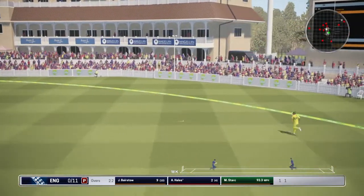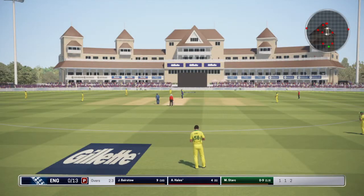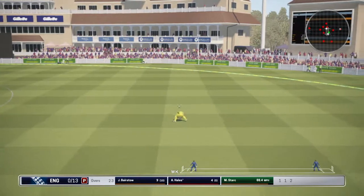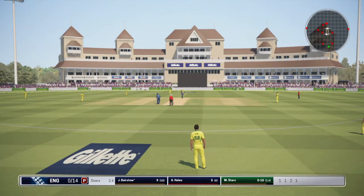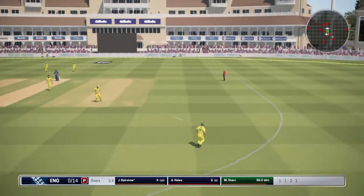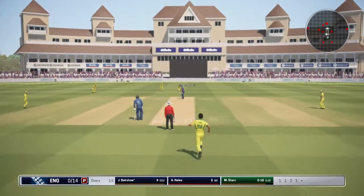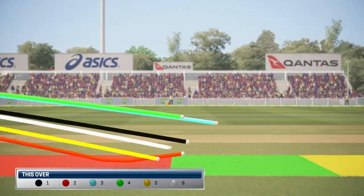A decent shot played here. They should be getting something for that. Good throw from the deep, on target. Two runs off that delivery. England are now none for 14.